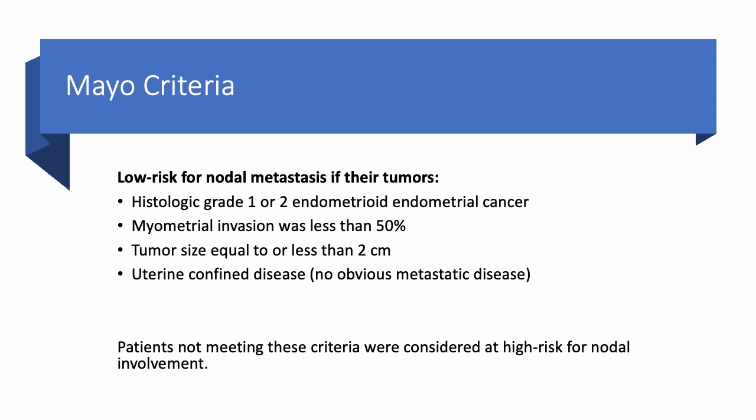So this was an observational study of 328 patients, and they looked at these patient characteristics, and they observed that patients were low risk for nodal mets if their tumors were grade 1 or grade 2 endometrial cancer, myometrial invasion was less than 50%, tumor size was less than 2 centimeters, and they had no obvious metastatic disease in the abdomen. Patients who met these criteria, not one patient had positive lymph node mets.